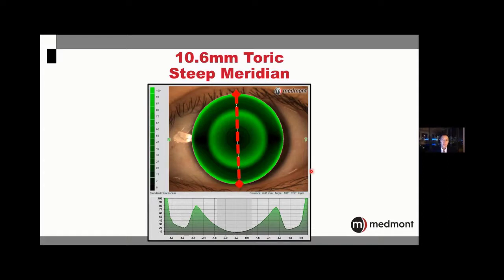Now, how hard was it for me to do this? Did I need a bunch of expertise in the Medmont software? Basically, this is how simple it was. I selected the lens design I wanted to use. Then I selected that I wanted a toric landing because the sagittal differential was 33 microns. It's over the 30 micron threshold. I know I need a toric. And then I let it calculate the lens, and we're done. We have an appropriate relationship built 360 degrees around for this eye.